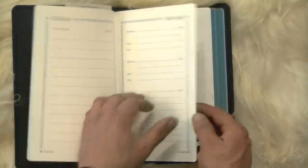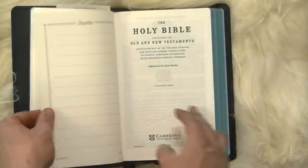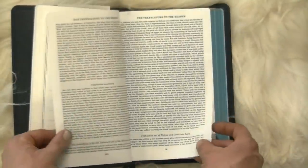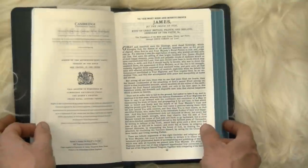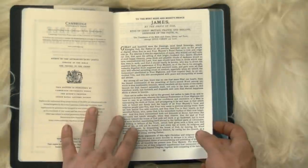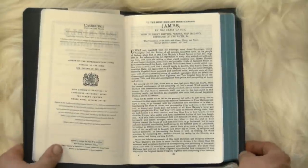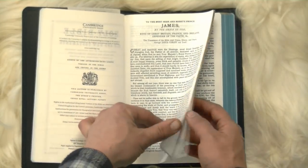Children, marriages, more marriages, grandchildren, and deaths here. Then it goes into basically the dedicatory, the translators to the reader, dedicatory to King James there. The translators were just simply dedicating their work. It's not that they were taking attention away from the Lord or anything. They were just thanking King James for providing his royal protection while they did their work. That's what that was about.